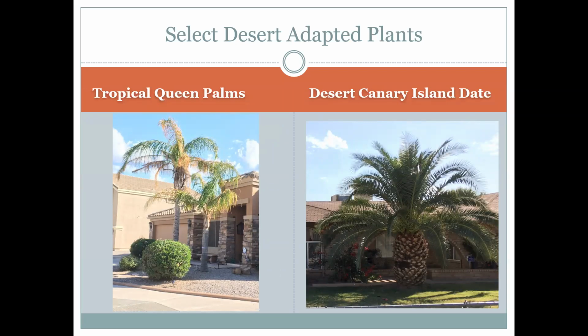So this is just an example. If you like palm trees in general, you could choose the one on the left, queen palms, or you could choose the one on the right, Canary Island date palms. There are two different kinds of palms: the fan type leaf and the frond type leaf. And a lot of people like that ferny leaf of the frond type. And so you have choices like this in the nursery.